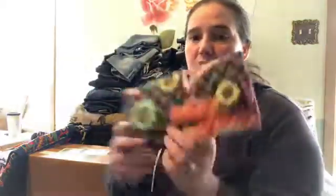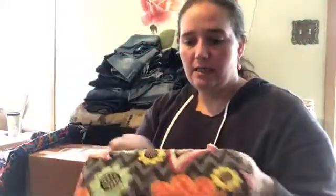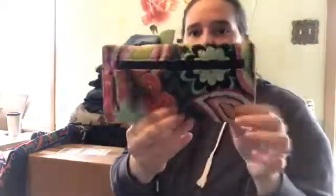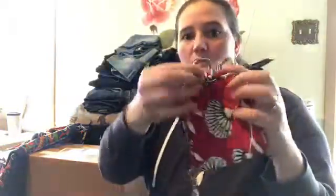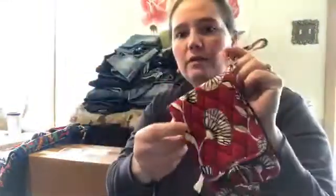A lot of these small ones are going to go to the booth though, just to save me the trouble of taking pictures and listing. This is a nice, bright, colorful, long wallet in good condition, magnetic closure, about $10 on that one. Little wallet with the key ring. This is another pattern I seem to get a lot of. Probably $10-ish on that one.